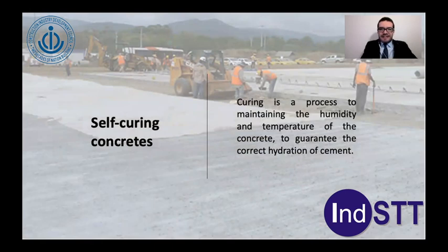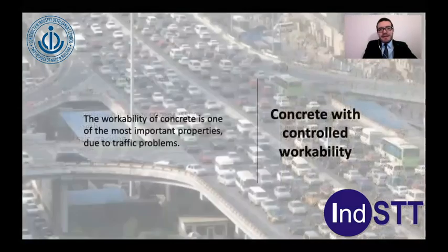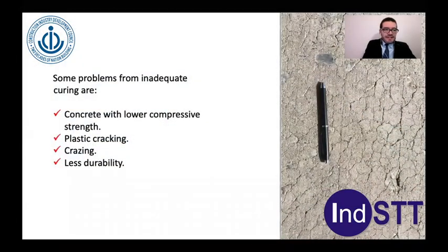Another concrete is the self-curing concrete. Curing is a process to maintain the humidity and the temperature of the concrete to guarantee the correct hydration of cement. Some problems from inadequate curing are concrete with lower compressive strength, plastic cracking, crazing, and of course, less durability. Using the self-curing concrete, it absorbs water from the air, and this is a common form that we can solve the problem caused by a lack of curing.